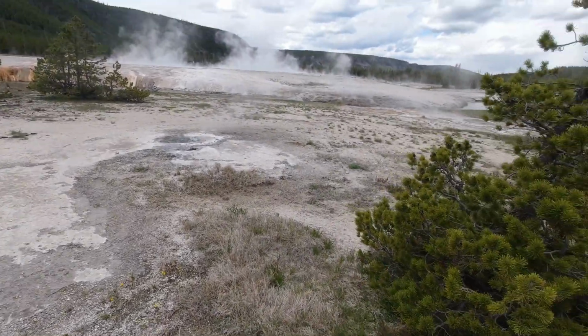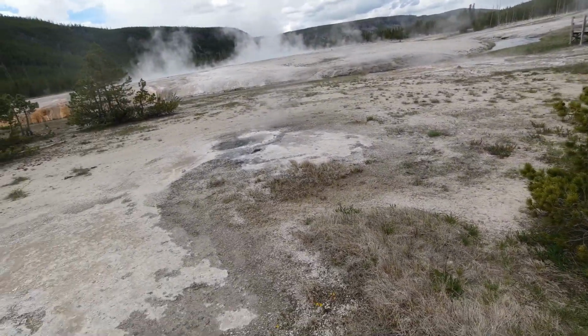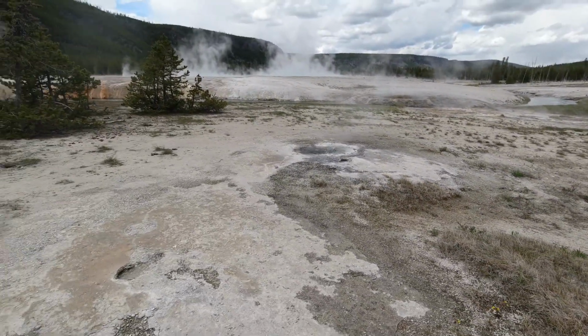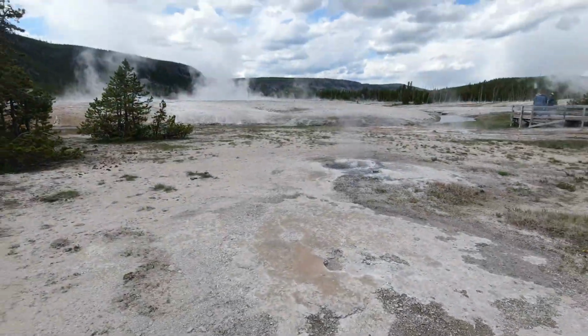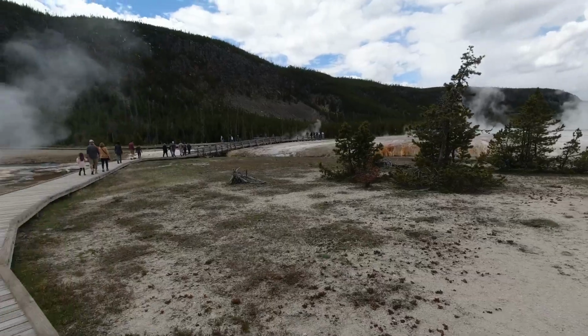I mean, it's just amazing. Yeah, it's like being on the moon. It's like being on a different planet. Yep, bison over here. We're on the moon's surface.